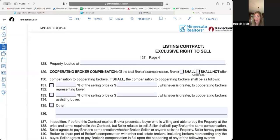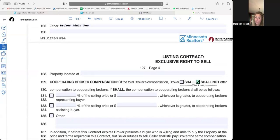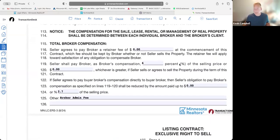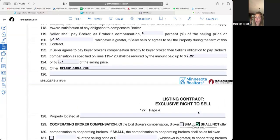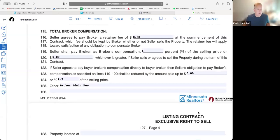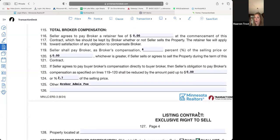This is where I'm getting confused. Isn't it redundant then on line 129? No, because you're not offering a broker compensation up front. You're doing 6%, but we're not offering co-op. So it would say shall not on 129, but you would enter that you're offering it on 124, only if it's in the PA. If it's in the PA, whatever the seller agrees to pay reduces mine by that amount, up to 2.7%.